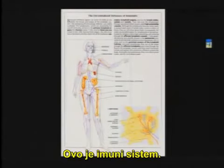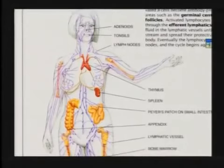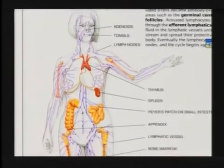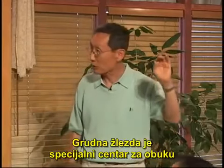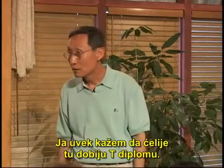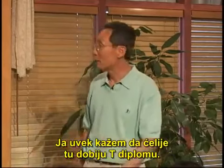So this is immune system. The most important immune system is this thymus gland. The reason why T cell become T cell is because when this primitive cell comes and when that primitive white blood cell is sent to the thymus, then this is a special training center because T cells are special cells. So T cell T, that the abbreviation T, capital T, came from thymus. So actually what I call is a thymus degree. Okay? So when that white blood cell graduate thymus university, then they have T degree. Okay? That's why they called T cells.